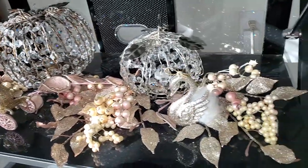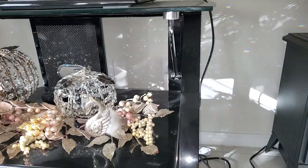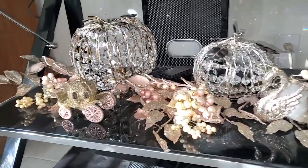How pretty. I noticed the little crystal light reflections on the wall. I love this little display.